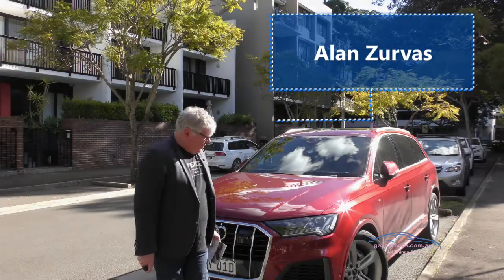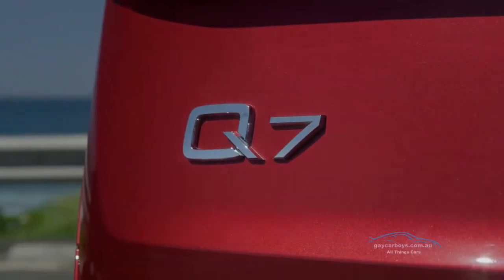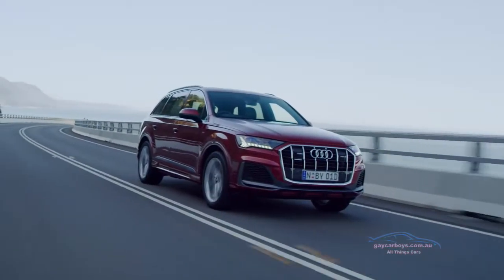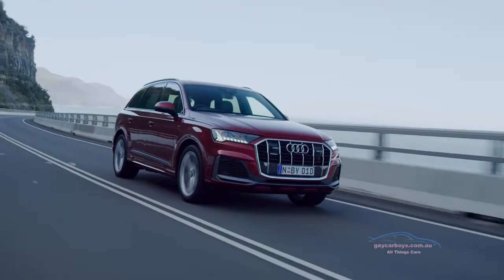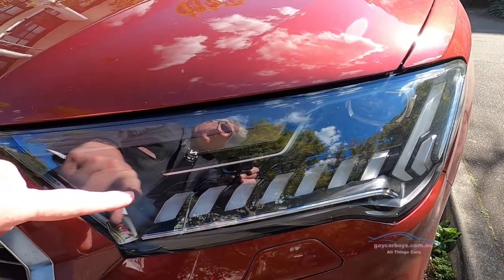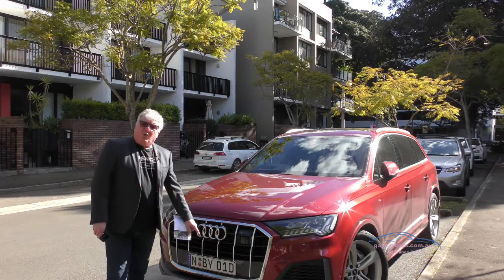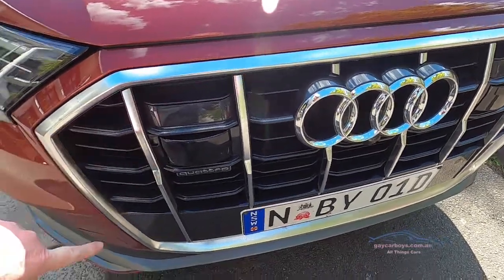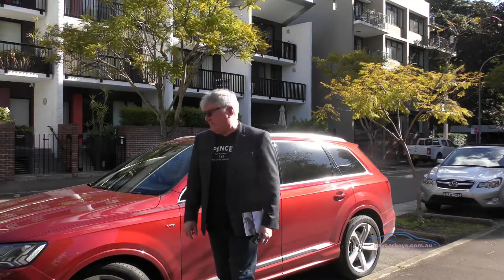Q7's been out for quite a while, and some of the updates that this limousine-like SUV got at the last update were these smashing LED lights. They're full matrix and they're fully automatic. That means they always leave whoever is oncoming in a pool of dimmed light. There's headlight washers as well, and this rather good all-in-one grille as opposed to the divided grille that Audis used to have. There's a couple of radar sensors, some sonar sensors as well for parking, and an S-Line badge to let people know you've spent more money.